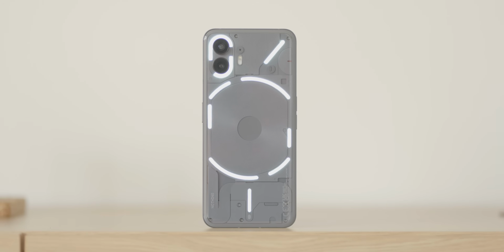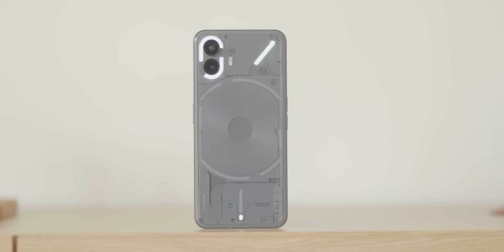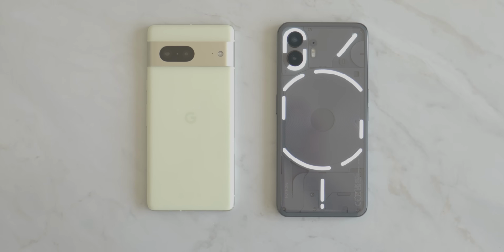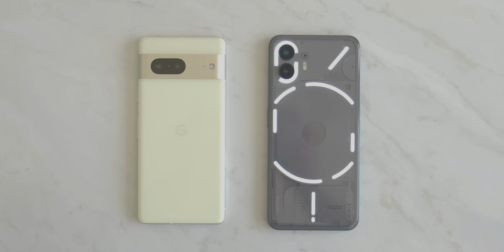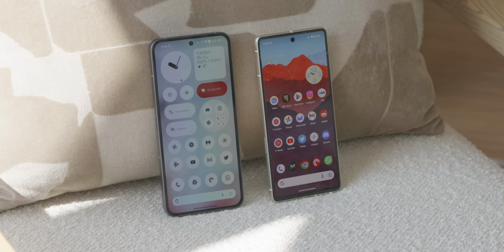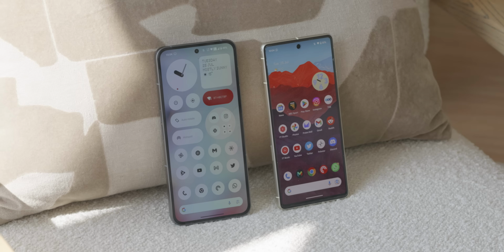Nothing has really hit the ground running with back-to-back successful product launches. The Ear 2 are great, and now the Phone 2 is similarly impressive in a tough and hard to crack market. There's definitely a fairly big gulf in size here, as the Nothing Phone 2 measures in at 6.7 inches and weighs 201 grams, closer to the Pixel 7 Pro actually, while the Pixel 7 is about 6.3 inches and 197 grams.